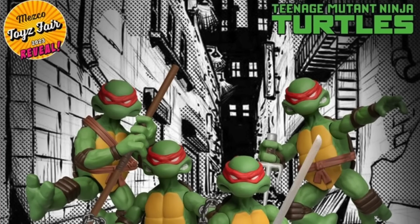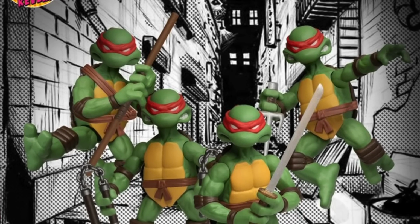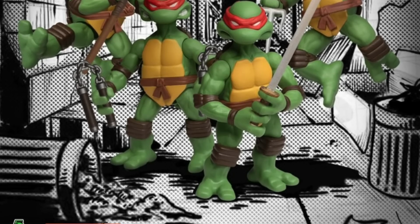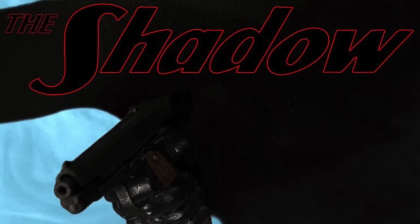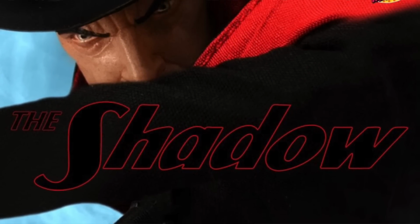Mezco, as part of their weekly virtual toy fair reveal, showed off a couple of new products yesterday. So they are going to be doing new Teenage Mutant Ninja Turtle figures as part of their 5-point line. So these, they're doing the 4 turtles. They're, of course, also doing 112 collective versions of the turtles. Really no other details on any of these, just these preview images. We're also going to be getting the Shadow. So a 112 collective figure of the Shadow.